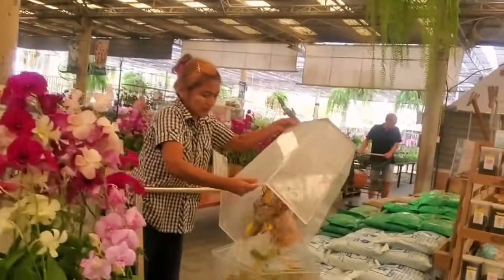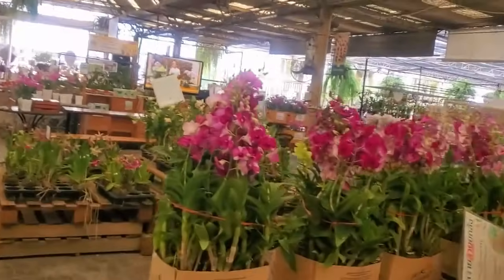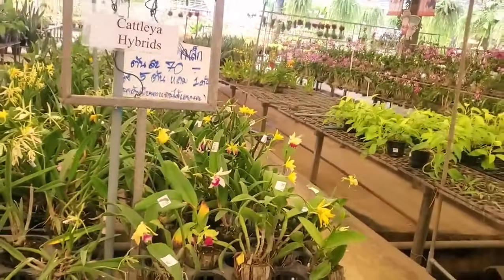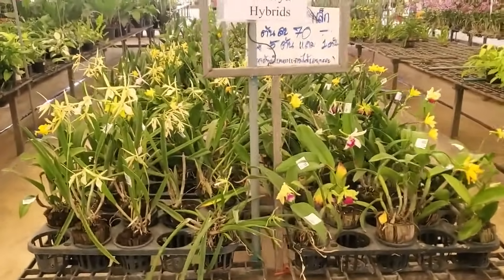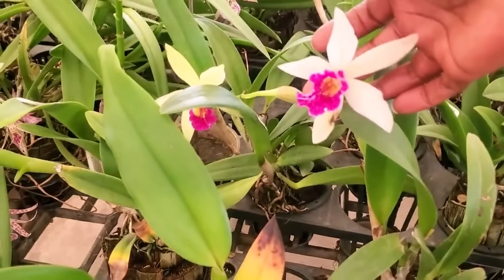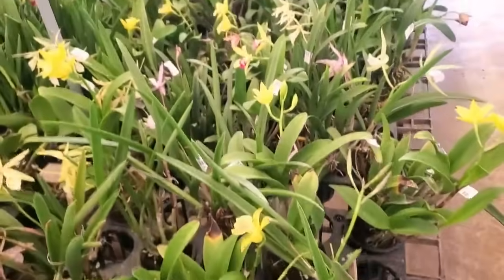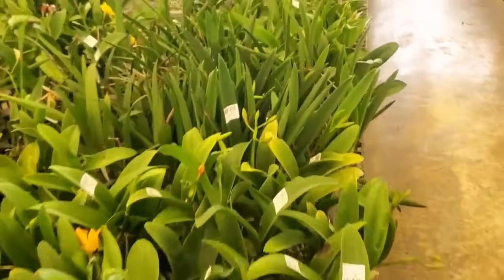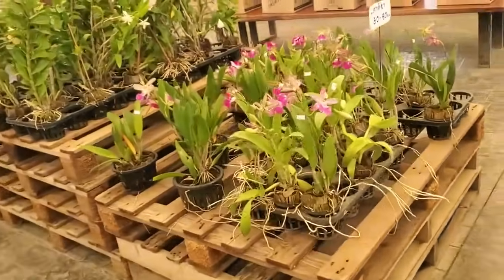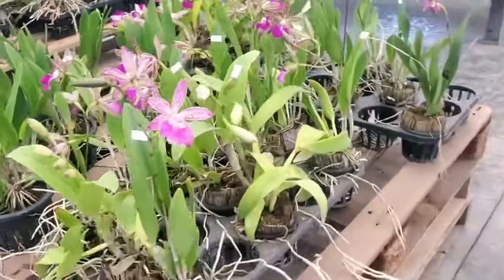Of course, we have the ladies who are working. And outside of dendrobium orchids, there are other species. These are Cattleya hybrids. I'm seeing some lovely ones here. Some of these we already have at home. Oh, this one here. I like this. I like that. Some beautiful Cattleyas. Some more Cattleya. And all of them, they just grow them in the coconut husk.